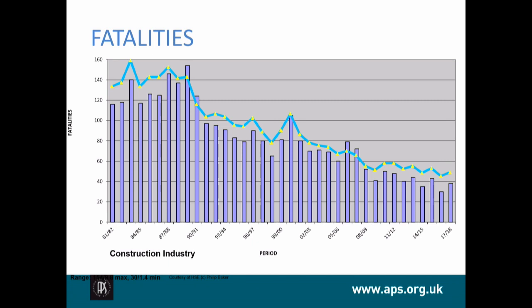Statistically, we actually need to look at the incident rate. That's the number of people killed per 100,000 workers, and that's the blue line. And we're doing pretty well. We used to kill one person a day in the industry, and now we only kill one person a week. We shouldn't be complacent about it, but we have seen a dramatic improvement. It was down to 39 the year before last, and then it crept back up to 43 last year. These are deaths that result from safety accidents.